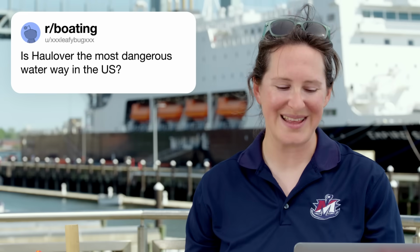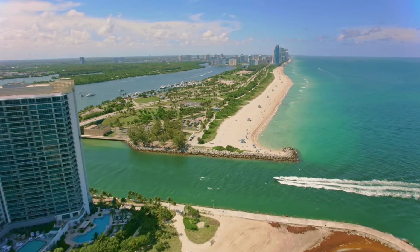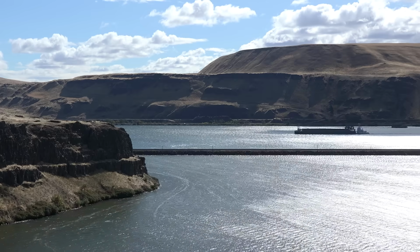Leaf Buggy asks, is Haulover the most dangerous waterway in the US? So Haulover is based in Florida. It's an inlet, which means it's an entry point from open waters into inland waters. It's not the most dangerous, but it's definitely one of the ones that's most frequently filmed. There are several really dangerous inlets all around the United States. One of the ones that I frequently see mentioned as one of the more dangerous ones would be the Columbia River Bar along the border of Washington and Oregon, known as the boat graveyard of the Pacific.